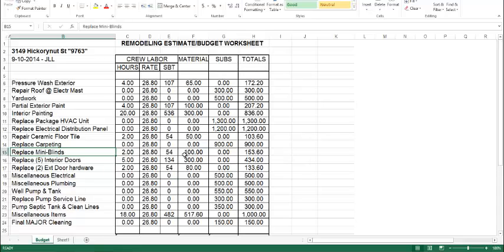Replace the mini blinds. It needs mini blinds. That's about $150. You've got some interior doors that need to be replaced. You need to rekey everything, so I put all new hardware on the exterior doors. I always throw something in for miscellaneous electrical, about $500, and miscellaneous plumbing.